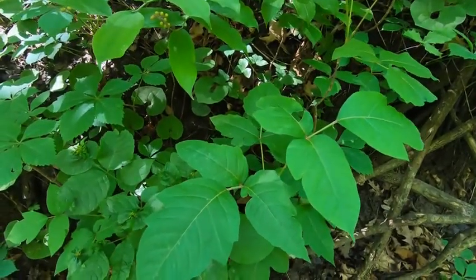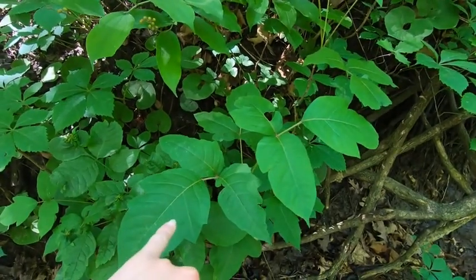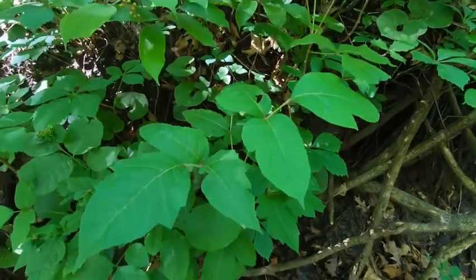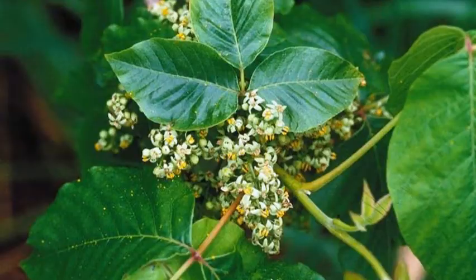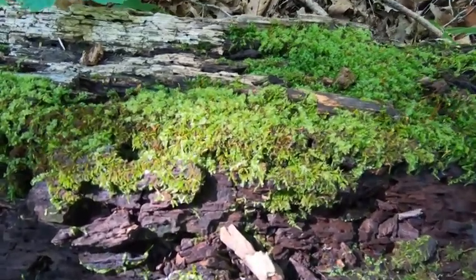Here's another flowering plant, one of our normal plants. It's got roots, stems, and leaves. We're not gonna touch this one because this right here is poison ivy. Believe it or not, poison ivy comes out with flowers too, and then those flowers eventually turn into their next round of seeds. So we'll put a picture of their flowers up on the screen. This is one of the super cool things that we're talking about this week.